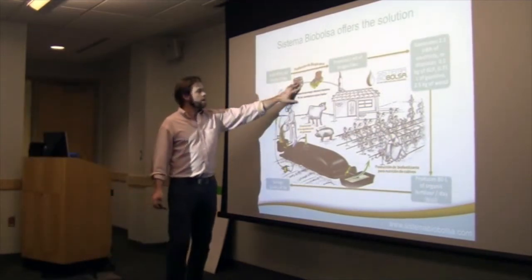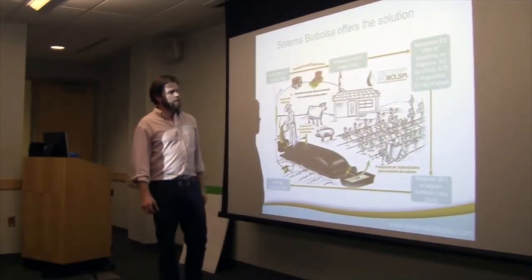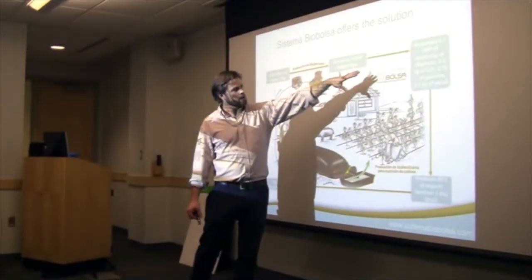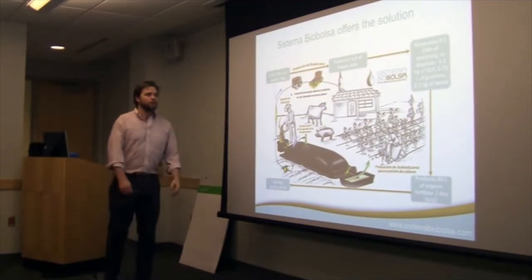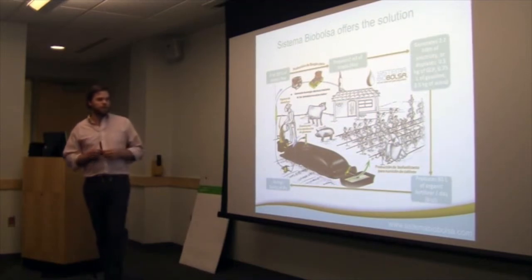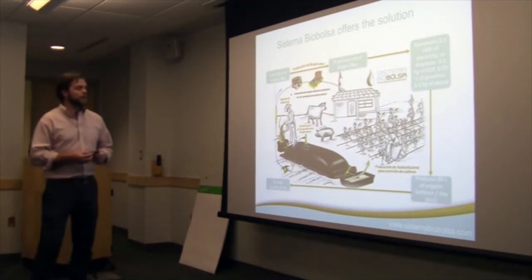That'll run a 1 kilowatt generator for 2 hours, which would be enough to charge some batteries and run some lights. Or we could basically offset half a kilo of LP gas. That translates out to about 15 to 20 kilos a month, which is about what the poorest family would pay in gas each month.